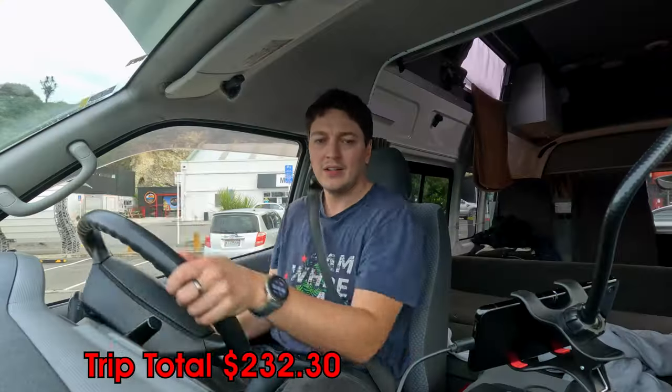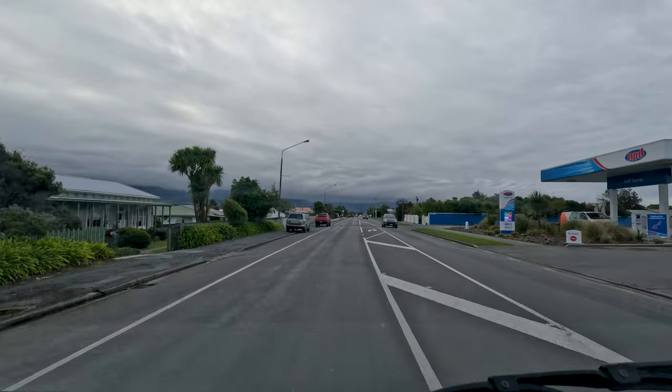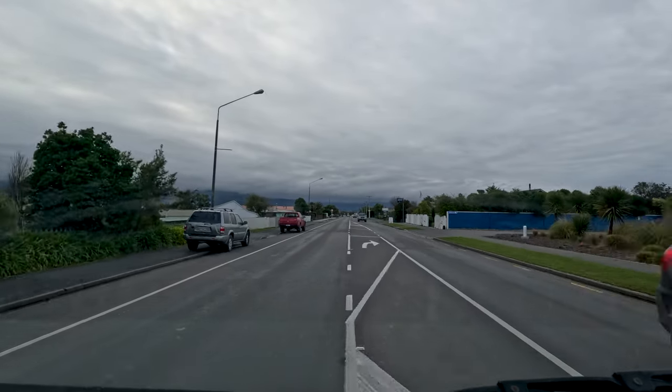We can resume our video. I managed to procure my Kaikoura magnet. So now I need to head a little bit further north, and I'm planning to make it to Blenheim by the end of the day. Before I can leave Kaikoura, there's just one more stop I've got to make.